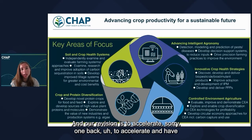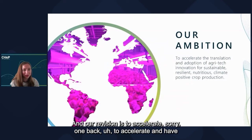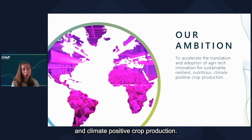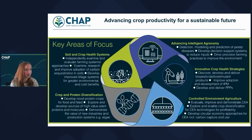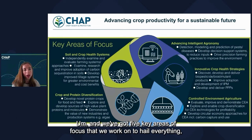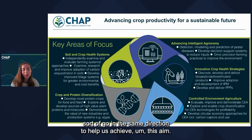And our ambition is to accelerate and have the adoption of agri-tech innovation for sustainable, resilient, nutritious, and climate positive crop production. So our sort of tagline is advancing crop productivity for a sustainable future. And we've got 5 key areas of focus that we work on to help everything go in the same direction to help us achieve this aim.